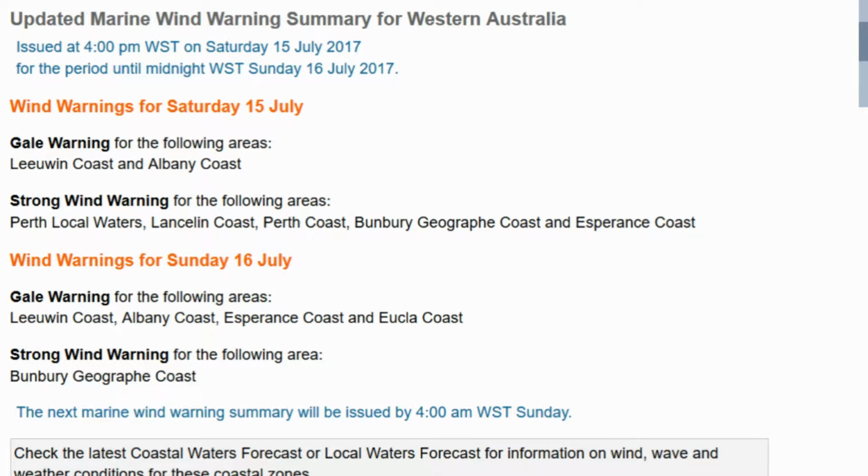Now this is the latest from the Bureau of Meteorology over there in Perth. A gale warning for the remainder of today for the Leeuwin and Albany coast. A strong wind warning is also in place. Similar warning for Sunday, but an expanded gale warning.